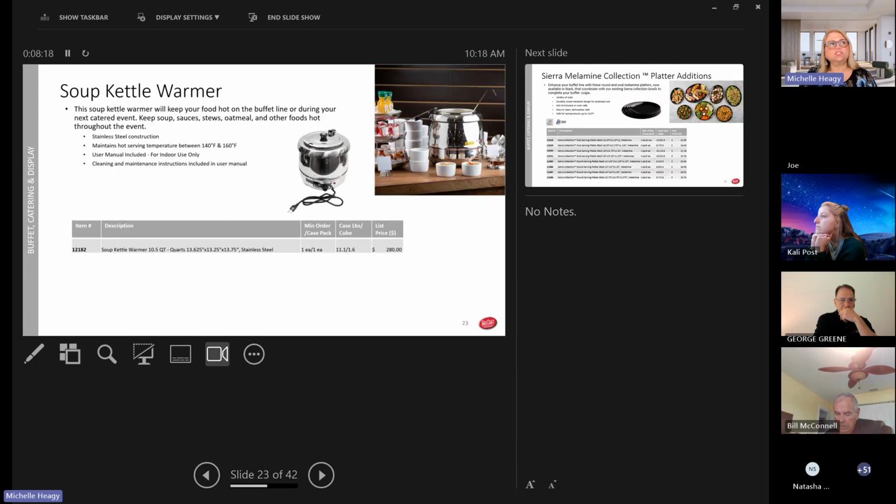And then we did bring in a soup kettle warmer. So it has a hot holding up to 160 degrees, and then a stainless steel construction. It's just a really beautiful product. And so in the pricing, 280 at a net, you'll sell a lot of those just for, again, upscale economy purchasing.